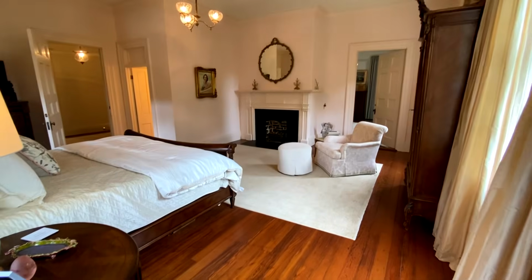Another gorgeous bedroom, this one in a monochromatic blush pink with a huge fireplace mantle behind me and another ensuite bath. It's important to note that all of the fireplaces here in Ravenna are working. All of them but one are gas, one is wood burning.